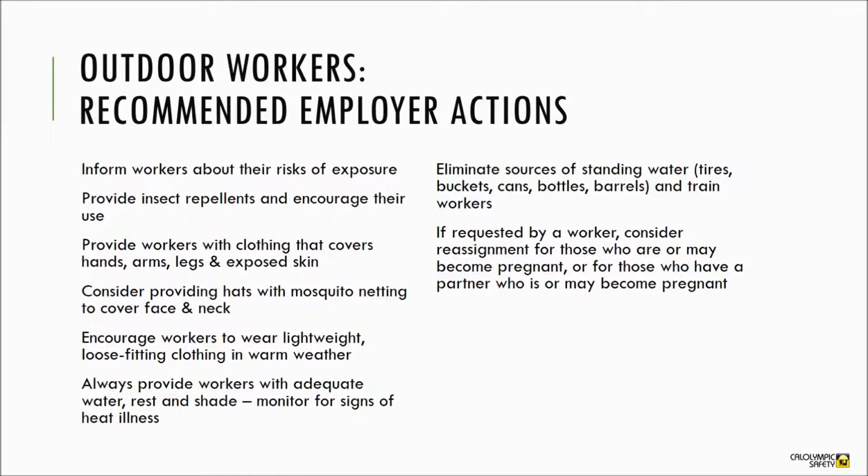It is recommended that employers take the following actions to help protect outdoor workers and those at risk of occupational exposure to Zika virus. Inform workers about their risks of exposure. Provide insect repellents and encourage their use. Provide workers with clothing that covers hands, arms, legs and exposed skin. Consider providing hats with mosquito netting to provide a cover for the face and neck. Encourage workers to wear lightweight, loose-fitting clothing in warm weather. Always provide workers with adequate water, rest and shade and monitor them for signs of heat illness.